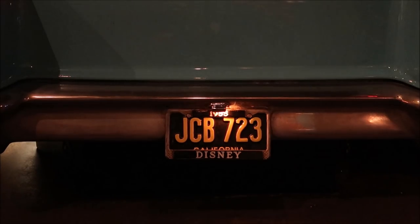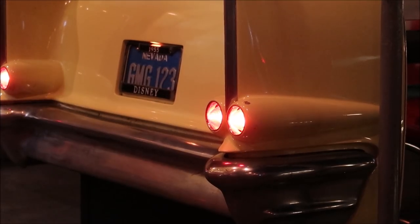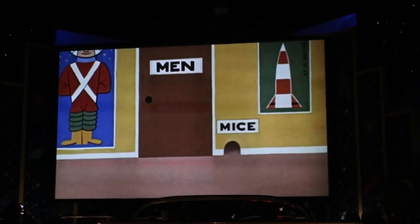This is also something really cool to point out. Notice the license plates on the cars have Disney on them. These are all actual nods to Imagineers that have worked on the cars or for the company before. And each car actually, I think, has a different license plate, if I'm not mistaken. Yeah, that one's different. That's Nevada. This one over here that I showed you before is California. Yeah, that's really nifty. I actually just got confirmation that the letters are their initials and then the numbers are their birthdays. Tom and Jerry.